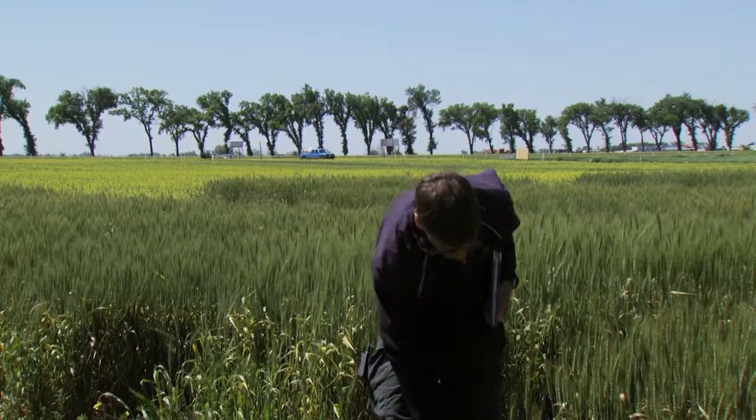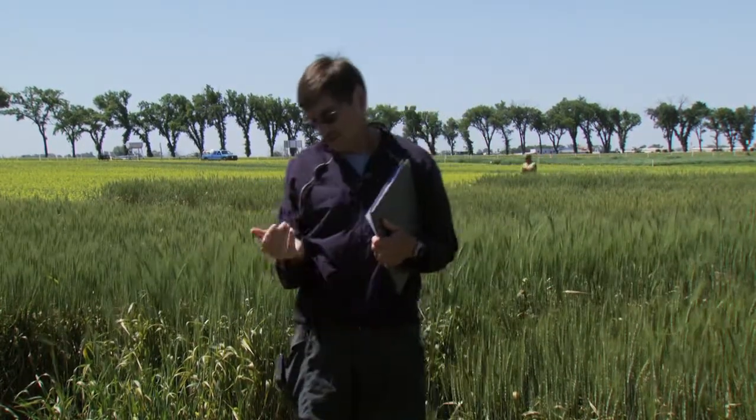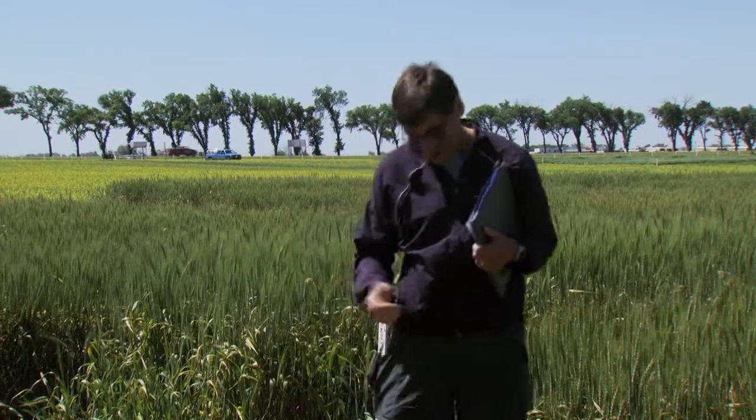So I was in a field the other day that had lots of rust already on the flag leaf. Flowering, yes. It was a tough call whether it will benefit the crop anymore to go in there and spray. The crop was covered. I left that field orange. Yes, and that's a danger.